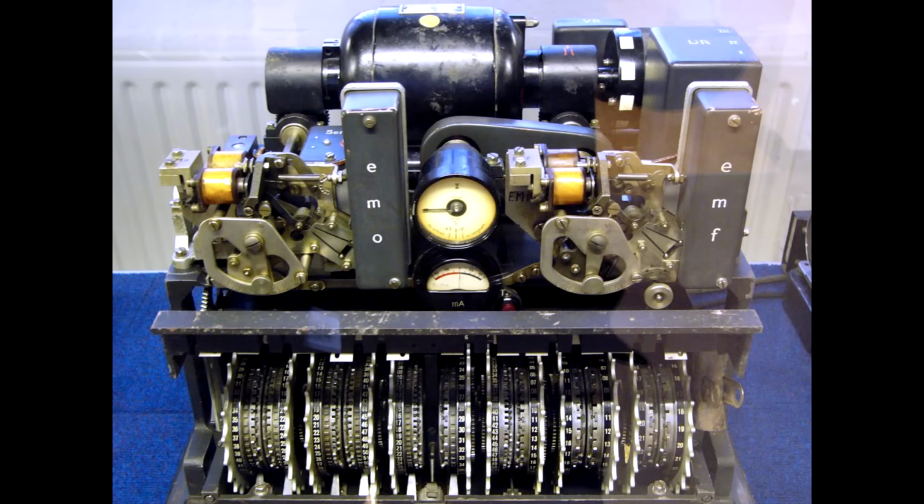Cryptography, or cryptology, is ancient Greek for hidden secret, and it's the practice and study of techniques for secure communication in the presence of adversarial behavior. More generally, cryptography is about constructing and analyzing protocols that prevent third parties or the public from reading private messages.